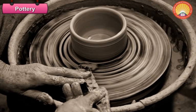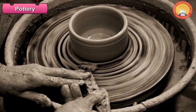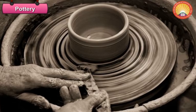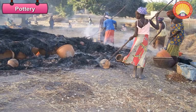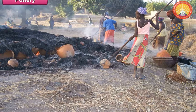The invention of wheel changed the method of making pots. It helped in shaping the wet clay. Fire dried these pots to make them strong.